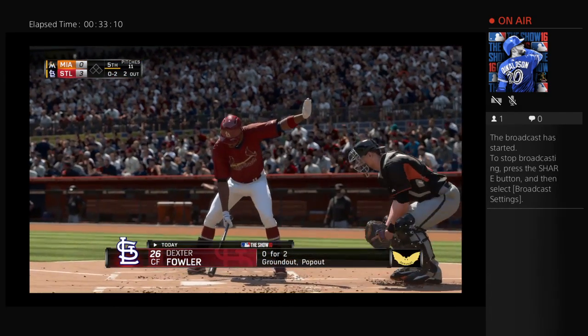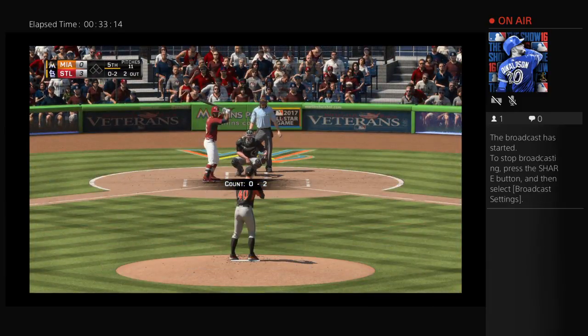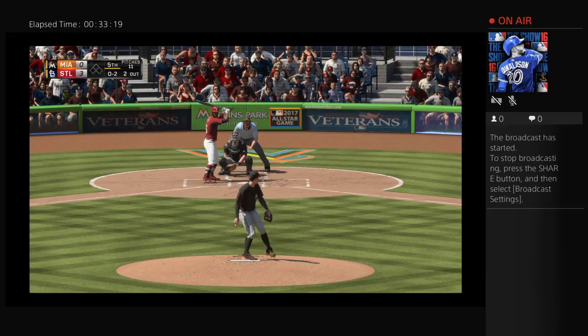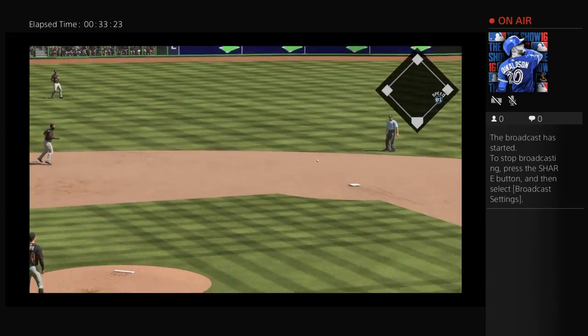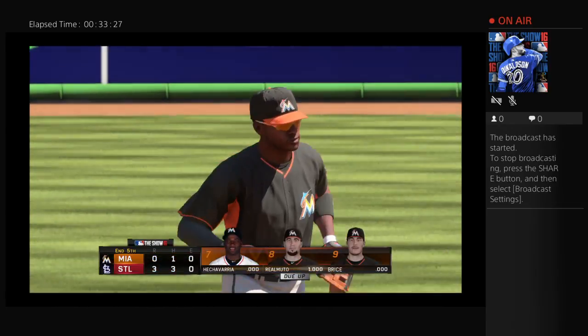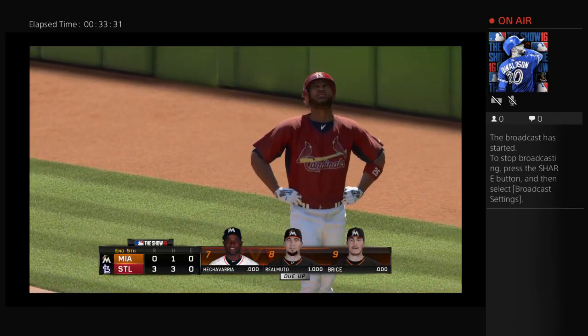Dexter Fowler will try it again. 0 for 2 with a fly out and a ground ball thus far. 3 runs, 3 hits, and no errors so far for the Redbirds. Drilled on the ground to short. Backhanded. Throw to first in plenty of time, and the side is retired. Down in order go the Cardinals, but they're on top by a count of 3-0.